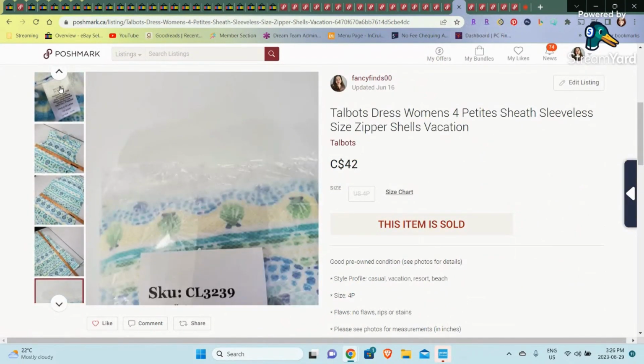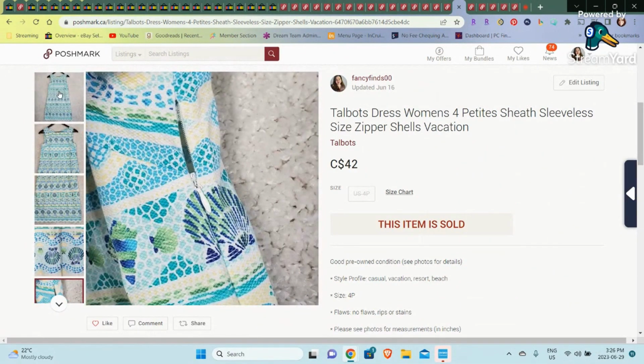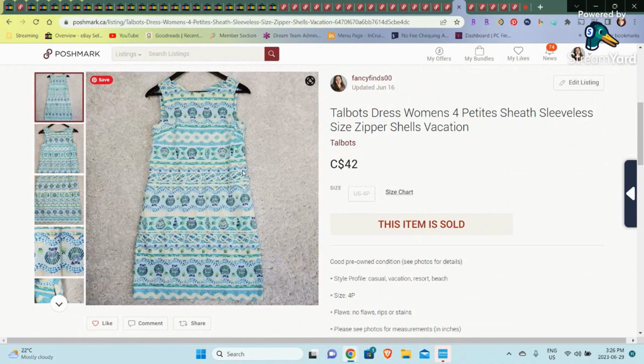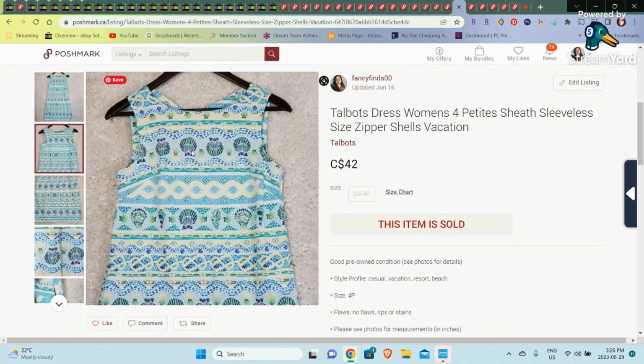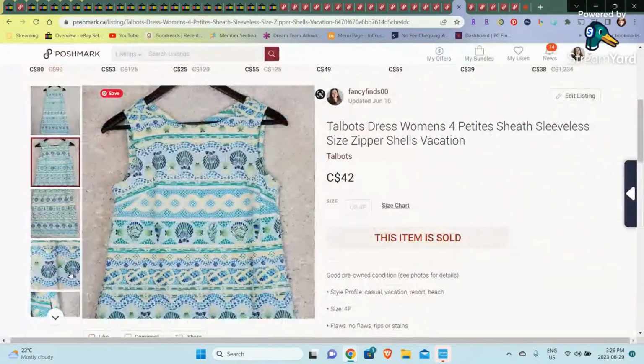Then we have a Talbot's dress, women's for petite. This was a great dress, sold for $42. I don't normally pick up Talbots this small, but this dress just gave you all things beach vibes. And somebody else felt it too, because I didn't have it very long and it sold.